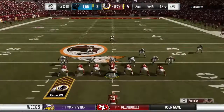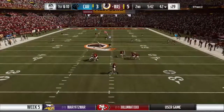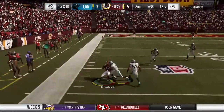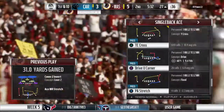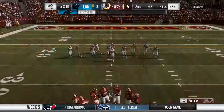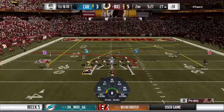It's 1st and 10. Now a 1st down throw. It's Smith. Looking left side, and he's got a man. It's Richardson. And he'll go down, but not before getting this inside the 30. That goes for a gain of 31. Smith very much in control of this Redskins offense early in his tenure in D.C.